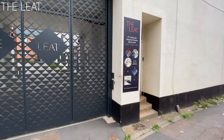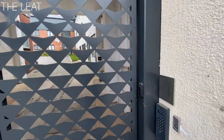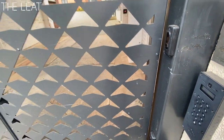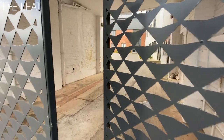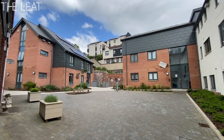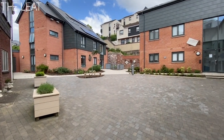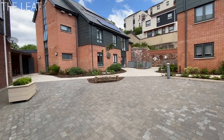So the Leat apartments are a very secure area, and we have key operated fobs for all of them. You just operate them like that. That opens this gate into the courtyard, and let's go and have a look around the courtyard now. Right, it's the inner courtyard to the Leat apartments. Very quiet, private and secure area.